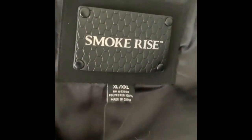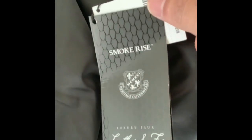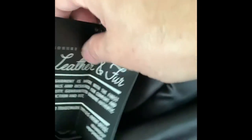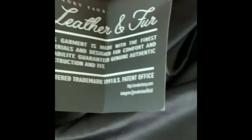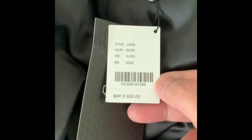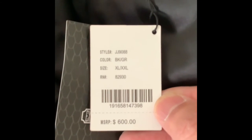And here's a tag. It's Smoke Rise and XL/XXL. And again, Smoke Rise, the tag. I'll open it up for you. And it says luxury faux leather and fur. Very nice. And here's a price tag. Price tag says $600, but I got it for $349 from New York.